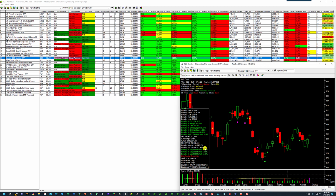Volume is still running above normal, but it really isn't making much headway. It's down, let's see, the percent range is now 67.23, so it's given back, or it's off the high. Volume is still heavy. All right, let's move on.